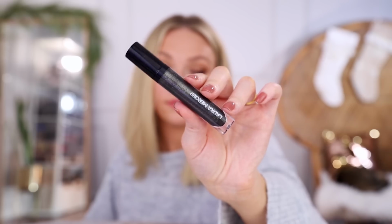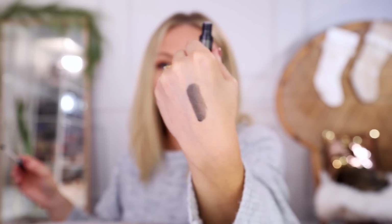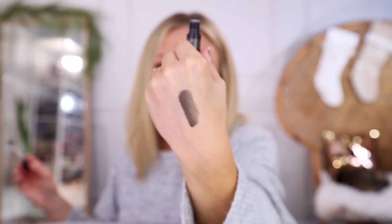And then also I saw that I had this Laura Mercier Caviar Chrome Veil Lightweight Liquid Eye Color. I have another one that I'm super excited to try out, but this color is called Night Sky and it looks beautiful. It's a very similar tone as Smoke, but I feel like it has even more of a golden undertone running through it.